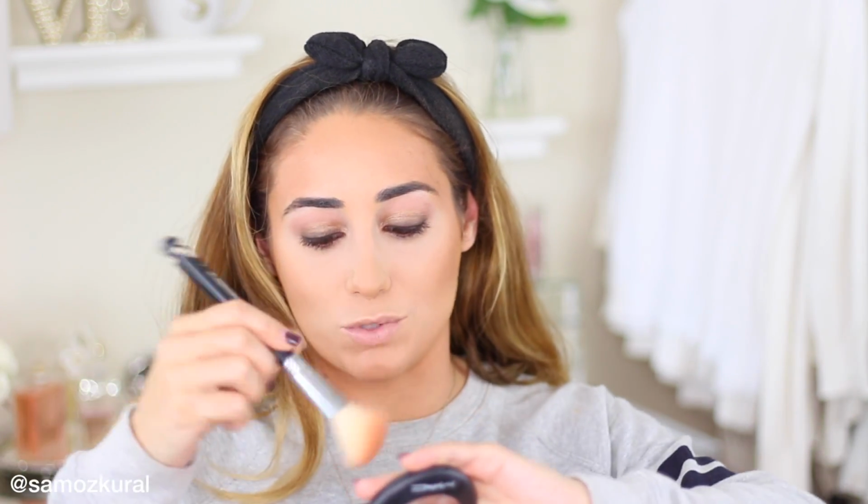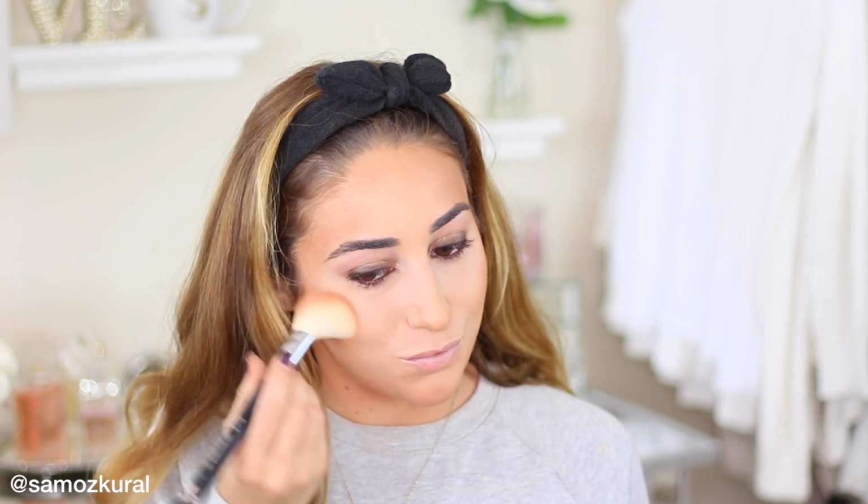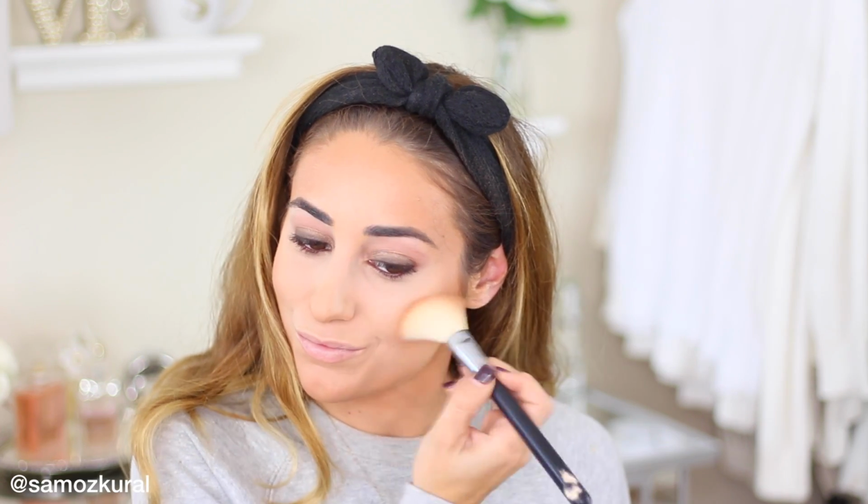For blush, I am using MAC Cheeky Bronze. Now I'm going in with just a tiny bit of MAC Soft and Gentle and a Sonia Kashuk fan brush. I'm just using a tiny bit. I can't believe I'm saying this, but I'm actually liking just like the matte look. I usually like to be really dewy, but things change. Okay, so now I just want to spray everything.